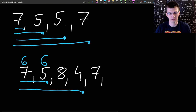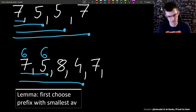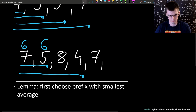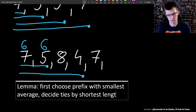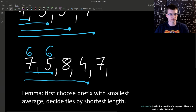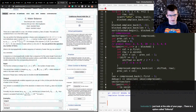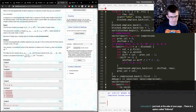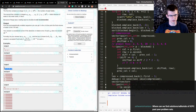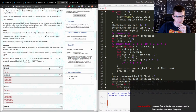So my claim is that, call it a lemma. First choose prefix with smallest average and break ties by length. Right? I need to leave this rectangle. Does it work on samples? It would work here. 788. Here I don't do anything. And there, 5s. This changes into 5s. Then that into 5s much later. Seems alright. But n is big.